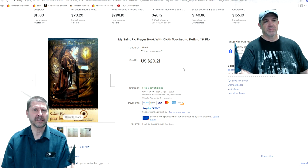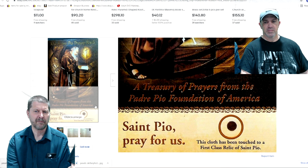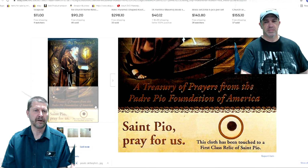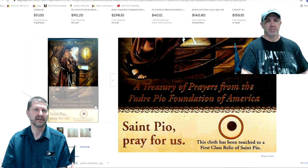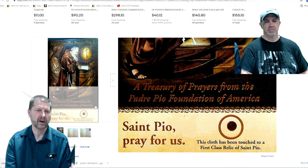Picked it up at a church sale for $1. Sold for $20 in about a week. And anytime you see this little swatch down at the bottom, what it is, the cloth was touched to a relic. Yeah. And then they cut the cloth up and put it out. And I know I've shown a prayer card before, because prayer cards have those as well. People collect those. For whatever reason, people collect those.